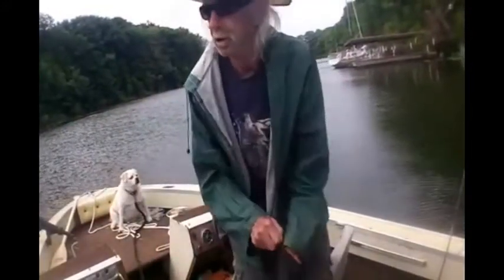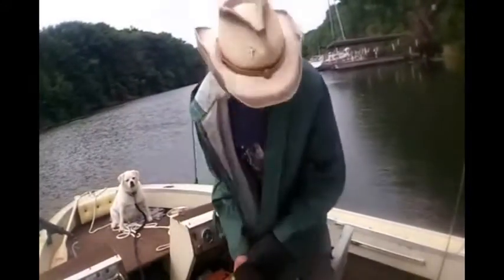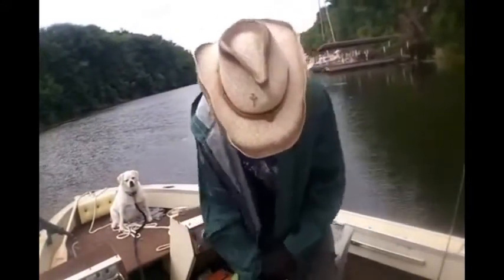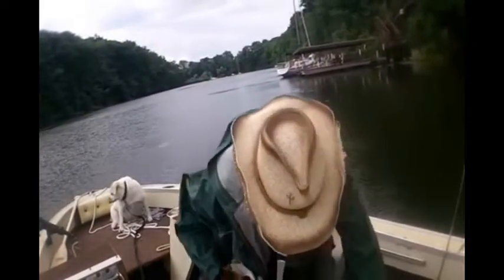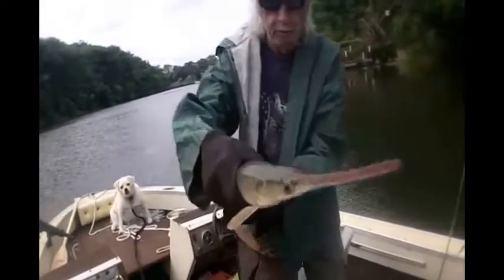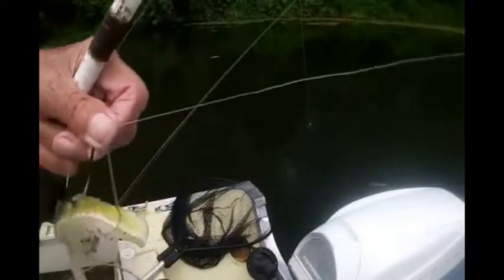I have gloves on when I pick these things up. You think a pike is slimy, these things are 100 times slimier. Look at the slime on the glove. They're real slimy, that's why I got gloves on. We caught them on a chunk of perch. I sliced up a perch, hoping the gar would hit it, but oh well, that was fun.